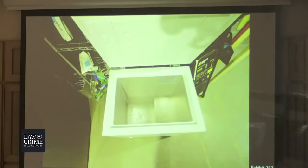Obviously, it appears empty in this picture. Was there any food in it that you had to remove? No, this is the condition that it was in. I also noted that it was very, very clean. I also observed that there was a drain, which we cannot see in this particular image, but looking down inside, it would be the lower left corner of this image. And it appeared to have a liquid-like substance in it.